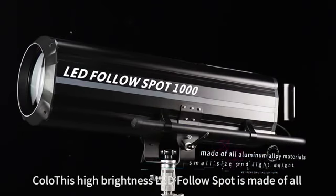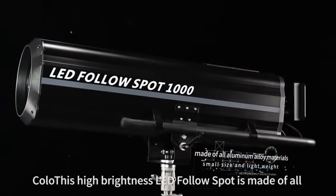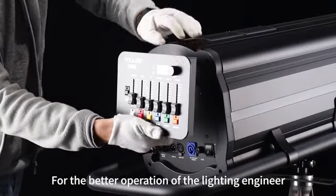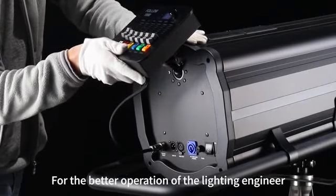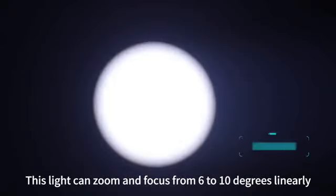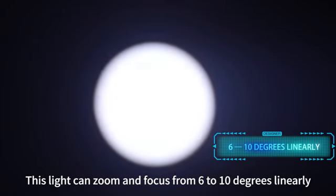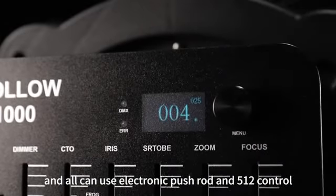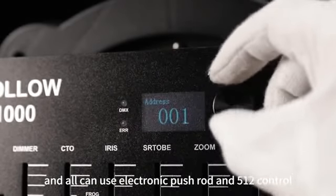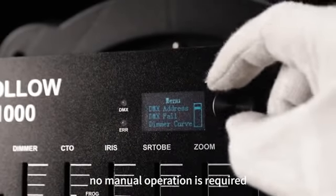This high brightness LED spotlight is made of all aluminum alloy materials with a small size and light weight. For the best operation of the lighting engineer, we designed a rotating control panel. This light can zoom and focus from 6 to 10 degrees linearly, and all can use electronic controls and 512 control. No manual operation is required.